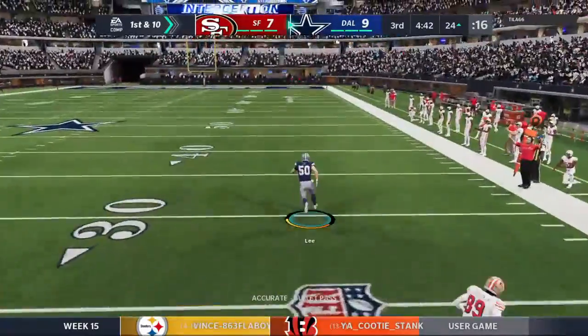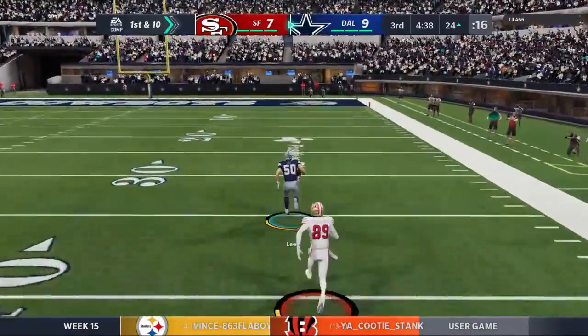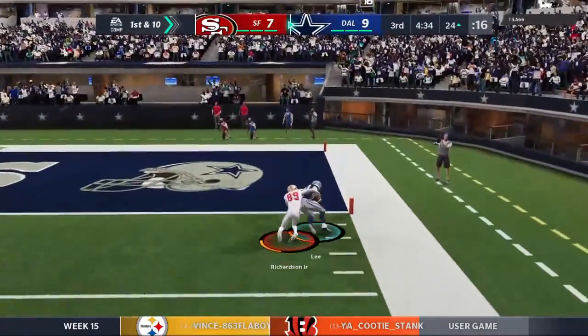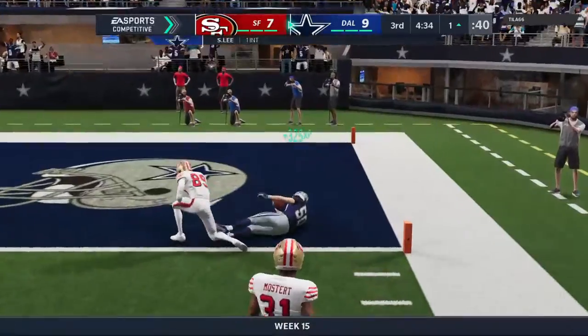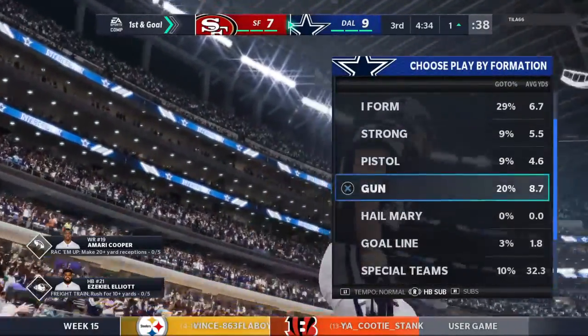Oh, a ball batted in the air, and now it's intercepted. Picked off by the linebacker, Sean Lee. He's at the 30. And he is not quite going to make it all the way in. They'll mark him down right about the 1-yard line.